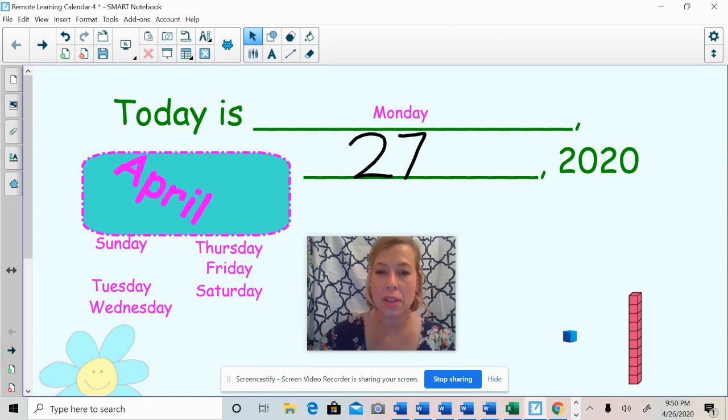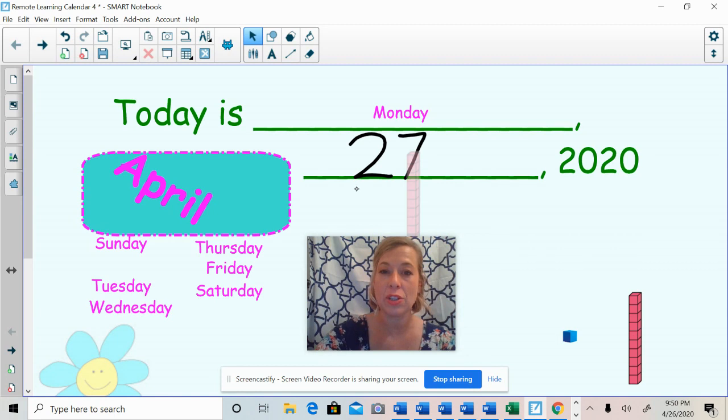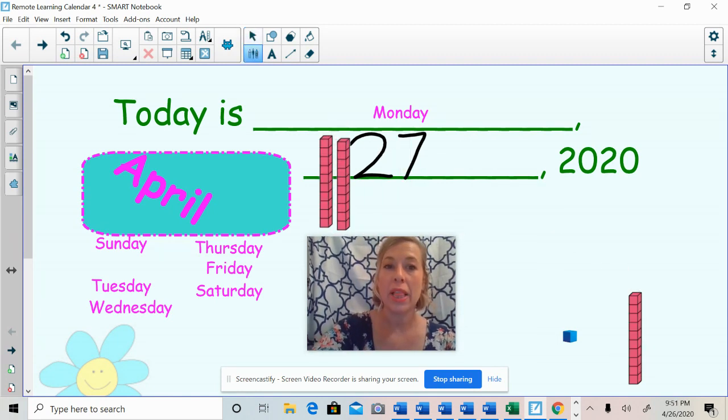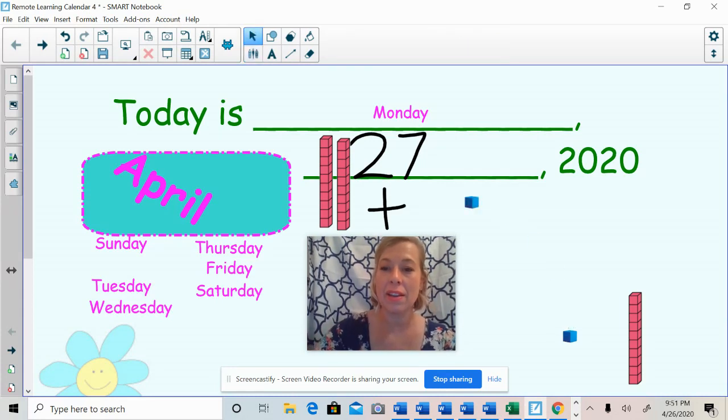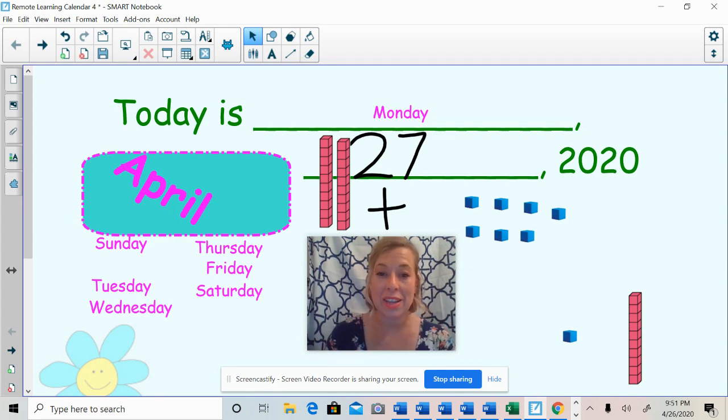When I go to build the number 27, I need two groups of 10 plus 7 little ones cubes. Maybe a careful counter. 4, 5, 6, 7. That's what the number 27 is. Two groups of 10 and 7 ones. And it's Monday, April 27th.